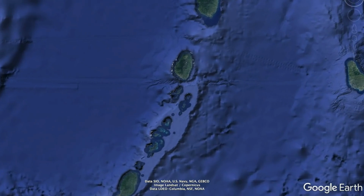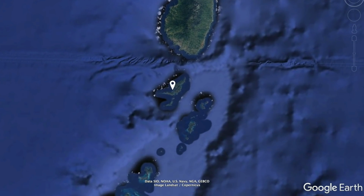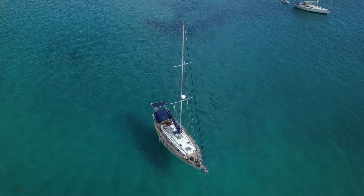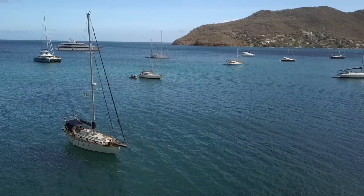Morning, it's 6 a.m. and we are in Beckway in St Vincent and the Grenadines. We are anchored off Princess Margaret's Beach, and today we're going to record everything we do so that you can get an idea of what a day in the life living on a boat is like in the Caribbean. It's still pretty new to us, so yeah, we're really excited to show you.